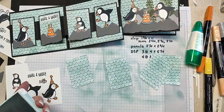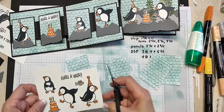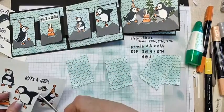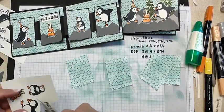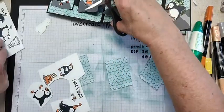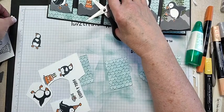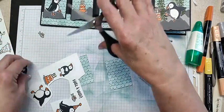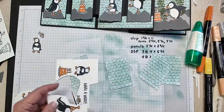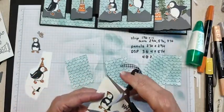That is all of our blending done. So I think we'll just work from here over. And I have already cut out this penguin and the fish. So we'll have to do these two penguins, not penguins, puffins. Oh my goodness. And the cake.